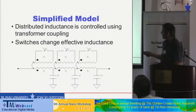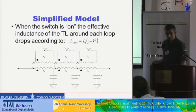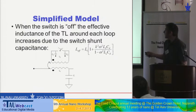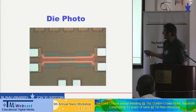Okay? And we can see the concept here like this. Basically, we have the distributed inductance along the transmission line, and we couple the ring inductors to this distributed inductance, and we switch this inductance. So basically, we have here a transformer, and by switching here, we change the effective inductance that we have along the line. So if we short it, we decrease the inductance, and if we open it, because of the parasitic capacitance that we have here, we actually have a boost. So we can play with that, and this is a transmission line.